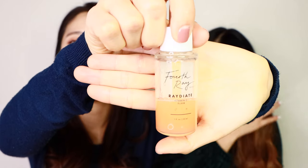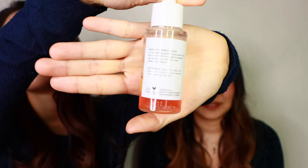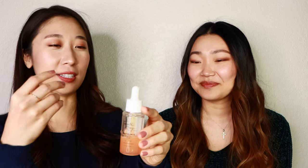But anyways, if you are interested in how I obtain my pasty skin, I think I attribute a bit of this to the ColourPop Fourth Ray Beauty Radiate Vitamin C. I just shook it up a little bit, but before I shook it up, there was separation of the oil and the serum, and a bit of a pink color, and they consider this to be an elixir. I really like this because not only does it have vitamin C components, which everyone knows is great for antioxidants, anti-aging, and brightening, but because it has that bit of oil in it, it's super hydrating.